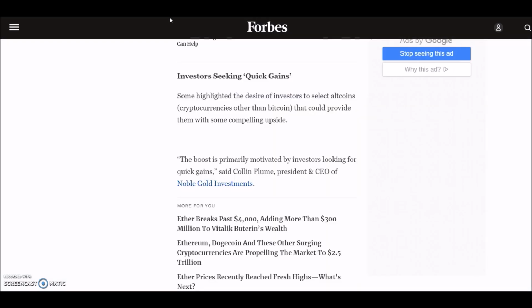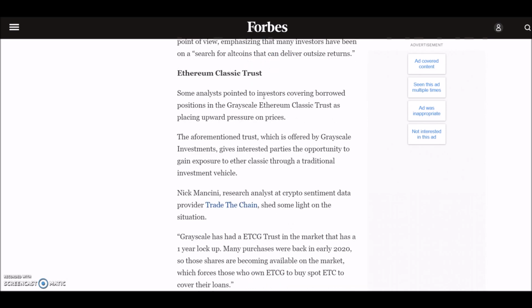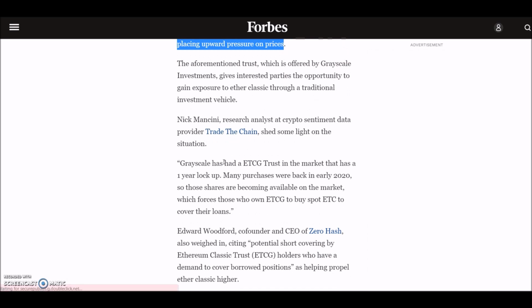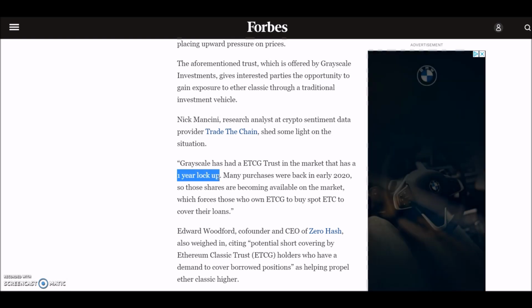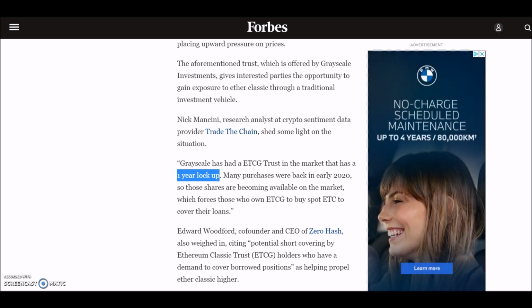Now another article, on Forbes. So what's it saying? Investors seeking quick gain with Ethereum Classic. They're saying that the boost is primarily motivated by investors looking for quick gains with Ethereum Classic. Then it also talks about some other things. Some analysts pointed to investors covering borrowed positions in the Grayscale Ethereum Classic Trust as placing upward pressure on price. And it also talks about how Grayscale has had an ETCG trust in the market that has a 1-year lockup. Many purchases were back in early 2020, and currently this is early 2021.